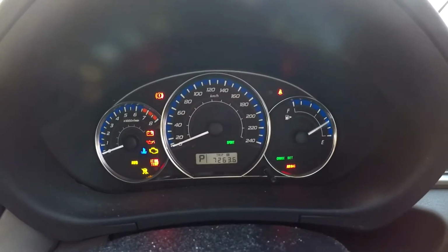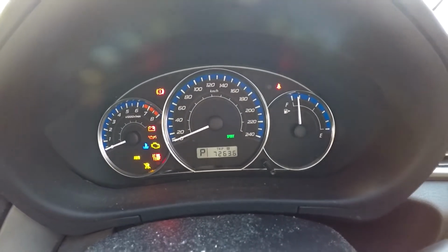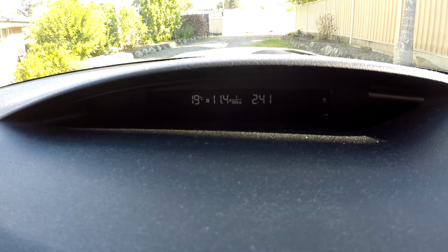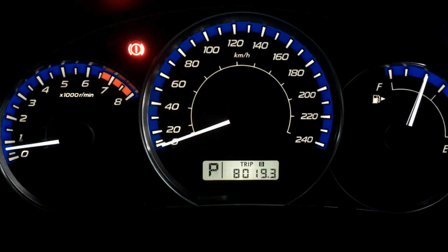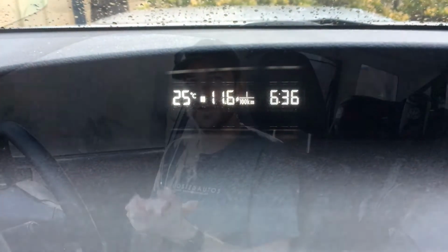So we'll switch on the ignition here. And we can see we've got 7,263.6 kilometers on the trip meter. And if we move across to the economy, 11.4 liters per 100 kilometers. So if we jump back in time and have a look at the previous video, you'll see it had a few more kilometers on the clock, but we had an economy of 11.6 liters per 100 kilometers. So not a massive difference, but it is better now than it was before.